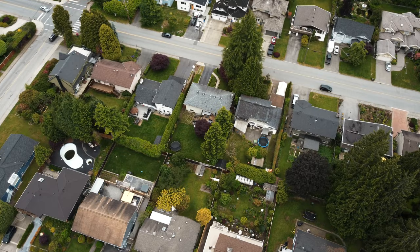I'd love to show you this beautiful home. Please reach out to make an appointment.